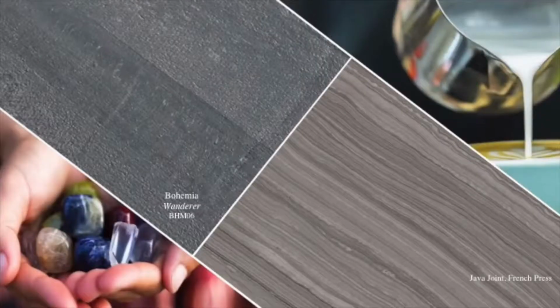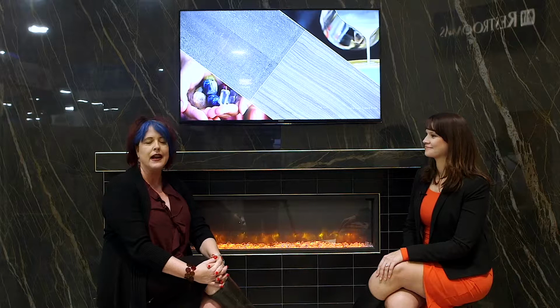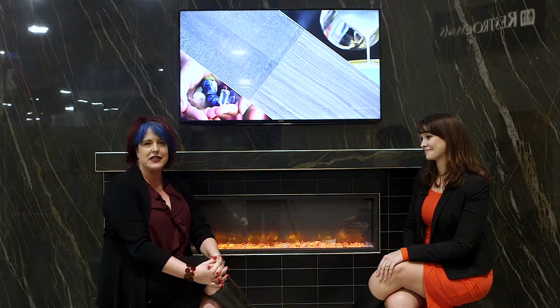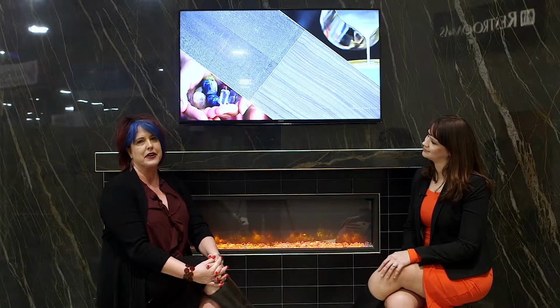All right, let's take a look at the palette. Great. So, what we have here is two of our brand new offerings. Up here we have Bohemia in Wanderer, and we have Java Joint in French Press. And Java Joint actually is fresh off the presses, launching just yesterday or Monday in 5 really, really yummy cafe-inspired colors. And the colors that we've chosen for these two lines are very complementary.